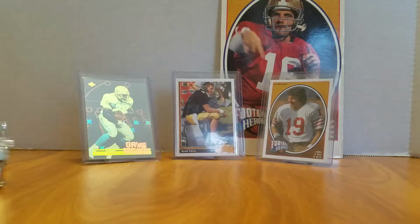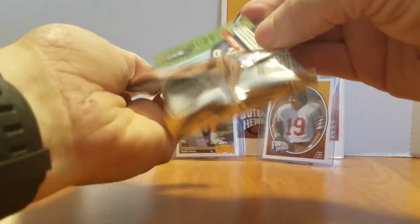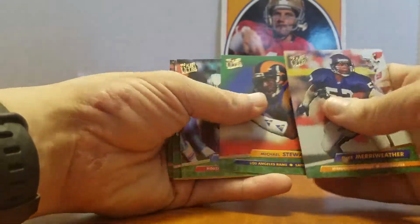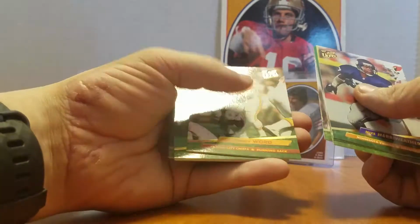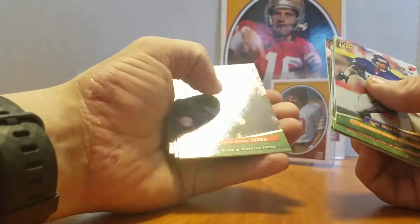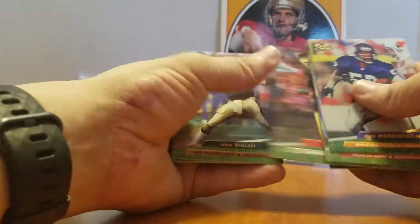Camera move a little. Mike Merriweather, Michael Stewart, Warren Moon, Vinny Testaverde, Barry Word, William White, Rob Thompson, Thomas, Richmond Webb, Mike Zordick, Lee Johnson, Steve Walsh, Stephen Page, and Mike Mooney.